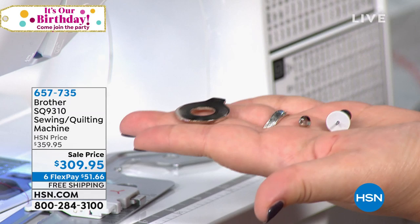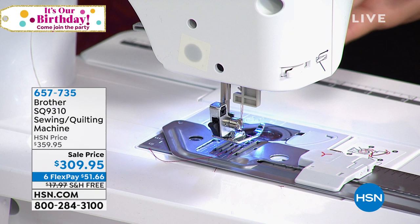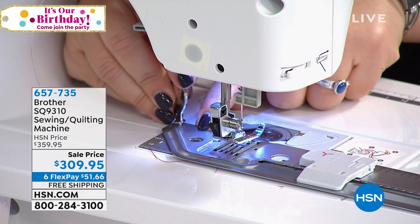So all I do is slide this onto here and you can see the big hole matches where the screw is. Then this tiny little screw is going to go into the screw hole. I'm going to use the screwdriver to just go ahead and turn that.